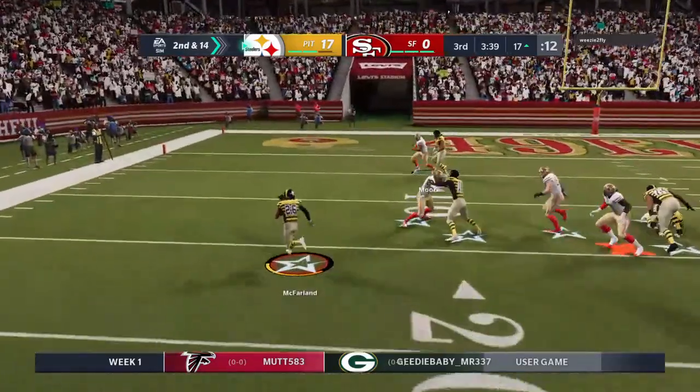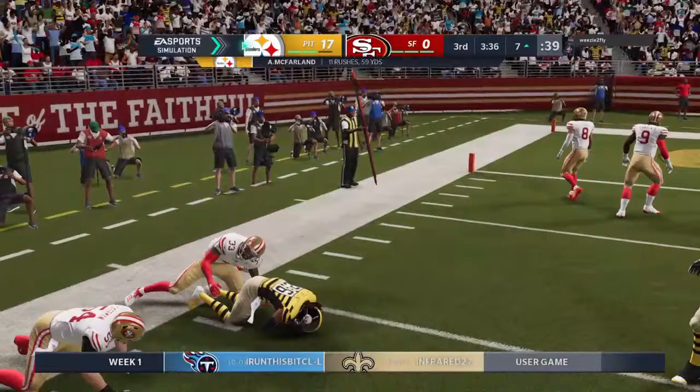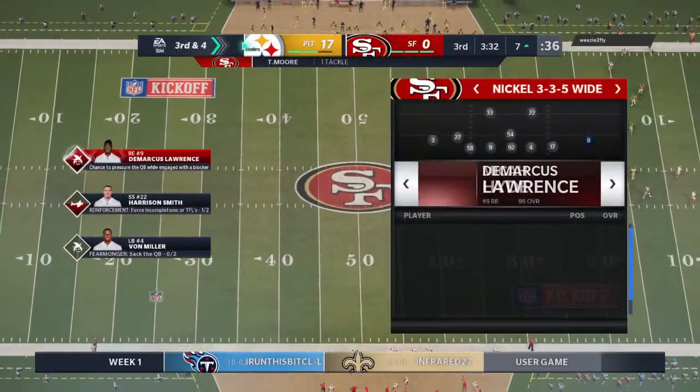On the handoff, it's McFarland. And here he'll get it down to the 7. They'll wind up getting 10 back as that sets him up for third down.